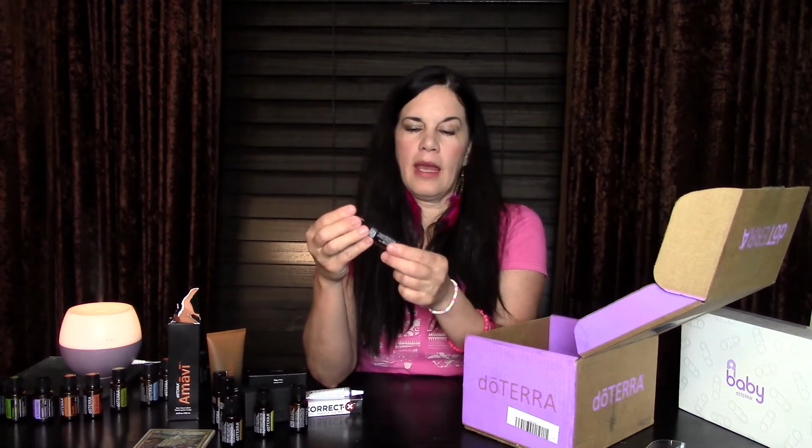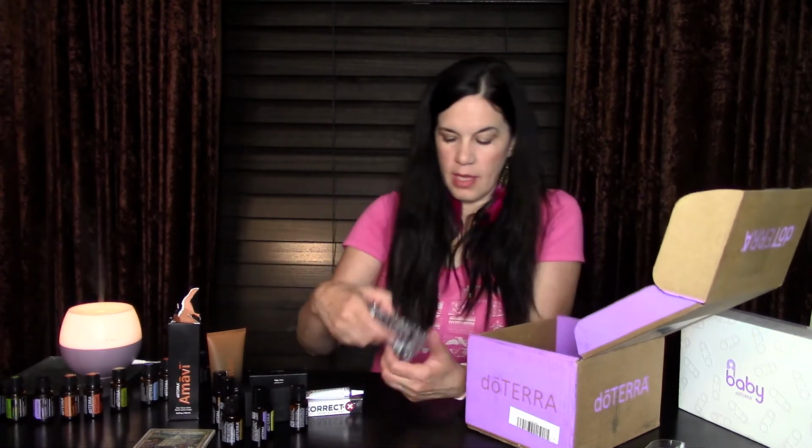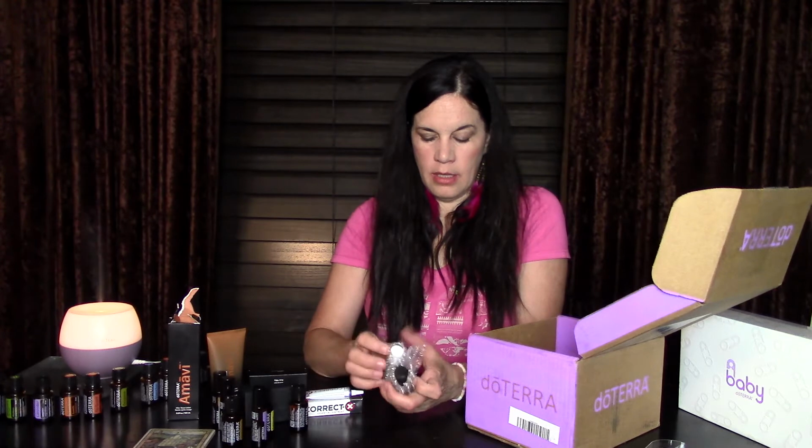And so I use a lot of this because I have grandkids that need to be calmed down, and I can just hand them this bottle and they can roll it on the bottom of their feet. They're 2 and 3 years old, and I've already taught them to roll it on their feet and calm them down, and that way it's not full strength and it's diluted, so they're not getting full strength essential oil on their hands and rubbing in their eyes or anything like that. So very safe for them.